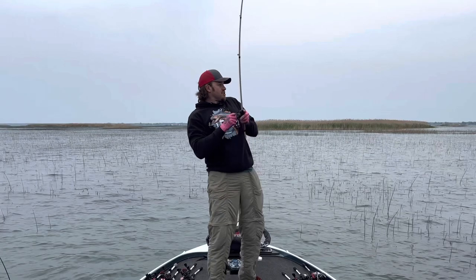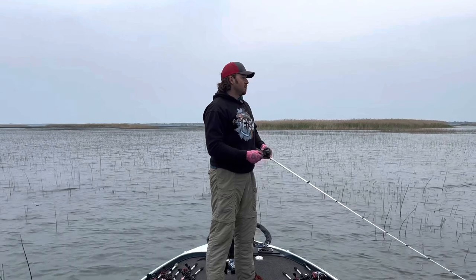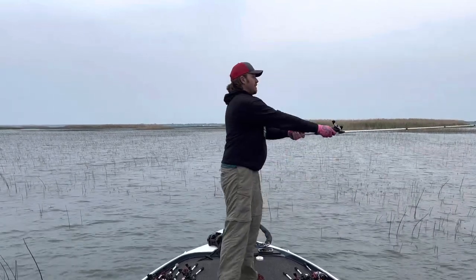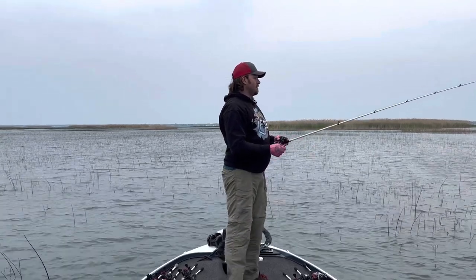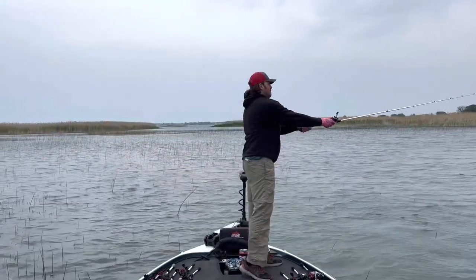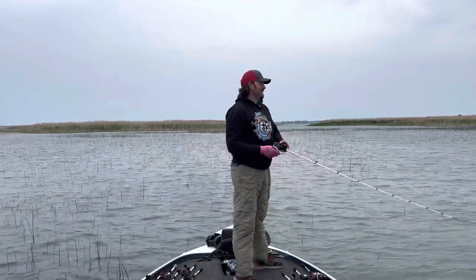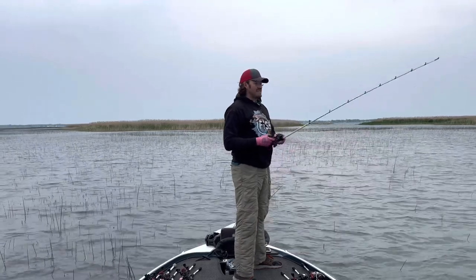Oh man, big fish. Oh, I think that was a big smallie. He just smoked this bladed jig. Holy crap. I seen him turn sideways on it. That looked like a big smallie. Wow. There's another one up there. Man, he hit it hard. Dang it. Oh man, that was a big pike. I was just thinking to myself, that's why I love throwing this bladed jig, even in this super clear water, because I can see this thing really good.